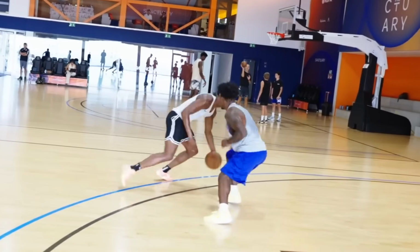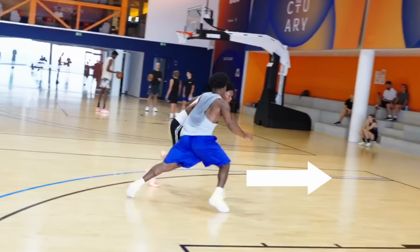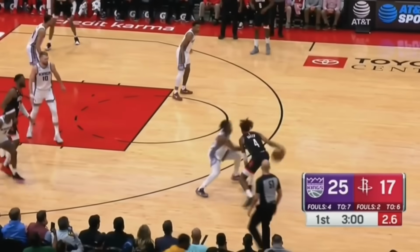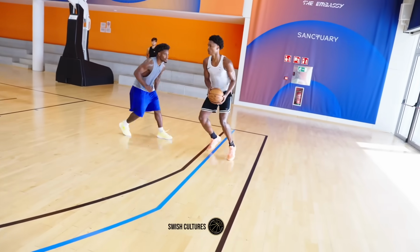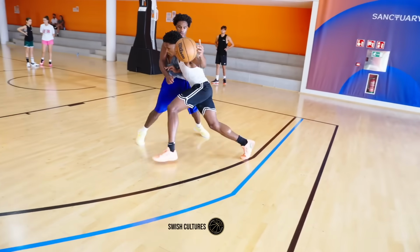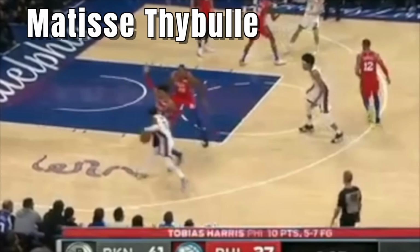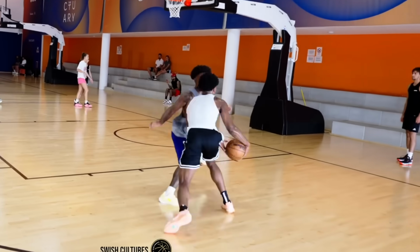This allows him to bring that back leg under his center of gravity and slide into even greater distances. And of course, he's always trying to reassert his contact or cut off an angle. This isn't just a crossover step. This is what we call a two-touch slide, replacing the feet to generate more force than a traditional slide. Outside of Matisse Thybulle, there really isn't another defender in the league who uses it as often or as effectively as Mitchell.